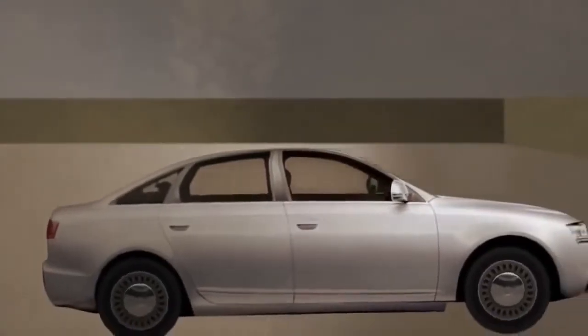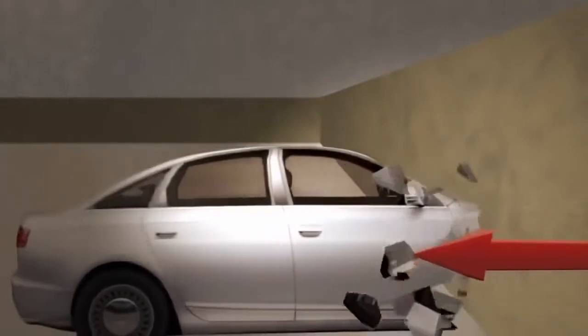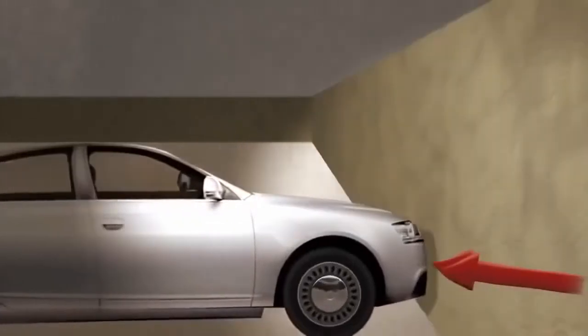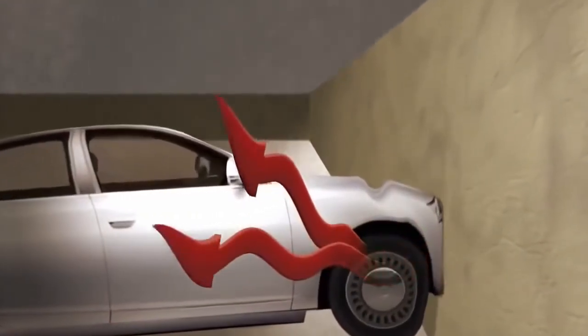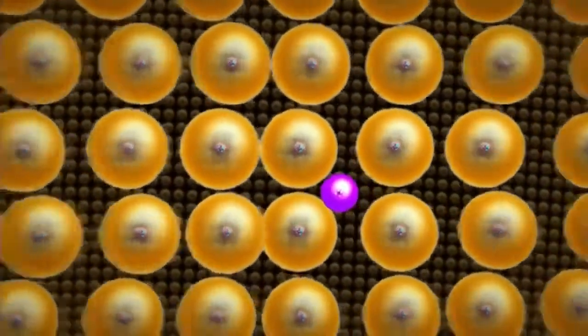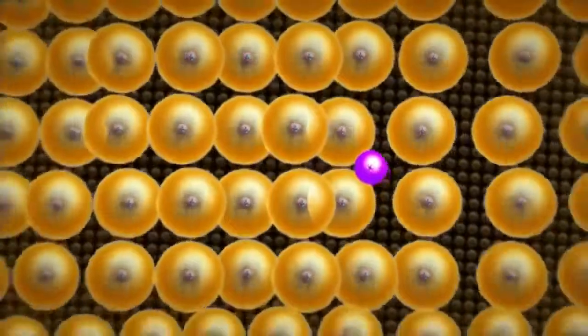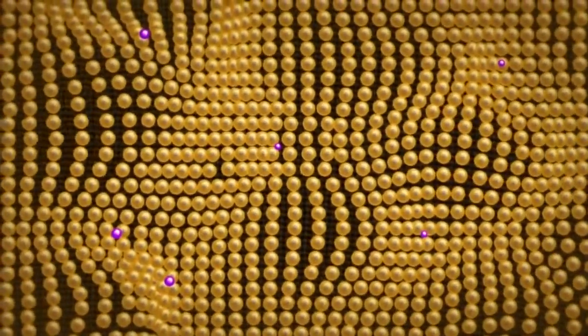Amazingly, the car took everything we threw at it. If the material hadn't been tough, if it had been too brittle, the damage would have been lethal. But in this case, people would have survived because the steel absorbed the energy of the collision. The amount of carbon in the steel is low enough to let the atoms move just a bit, allowing the steel to bend but remain intact. That's toughness.